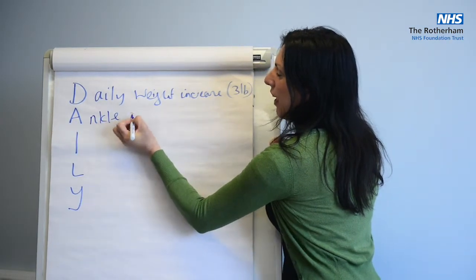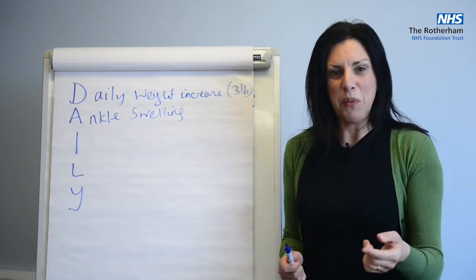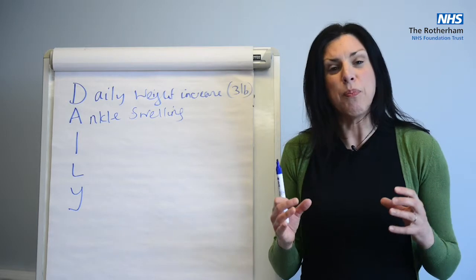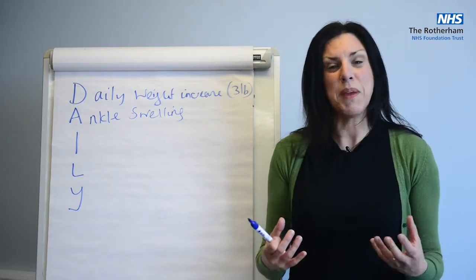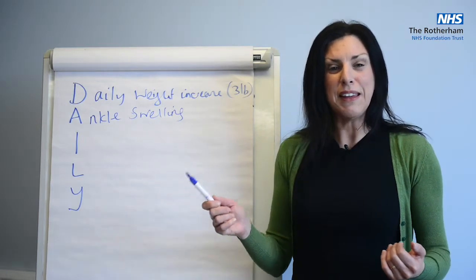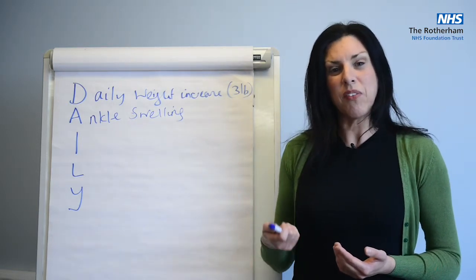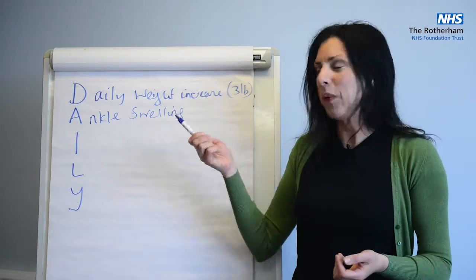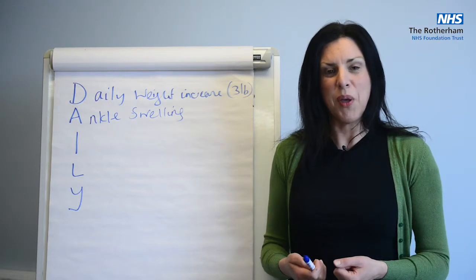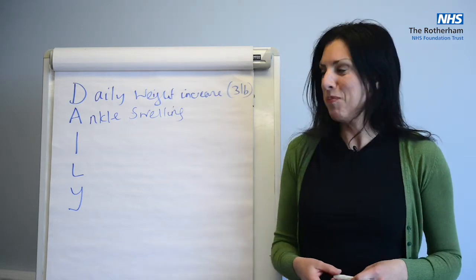A is for ankle swelling. Ankle swelling is one of the main sites of fluid retention. Now, we've all had ankle swelling when we've been on the plane or we've had our feet down for a long time, but this type of ankle swelling is generally both ankles, and it's generally pitting. What I mean by that is when you push your finger in, it leaves a dent when you remove your finger. So if you have ankle swelling, or indeed if you've started to have swelling that's creeping up your legs, please don't hesitate. Please tell us, because this is your early warning system. This is what's going to keep you at home, and this is what's going to make sure you have the right treatment to be able to manage your symptoms. So this is very important that you understand your early warning signs and symptoms.